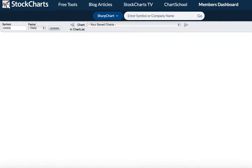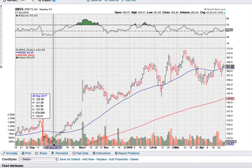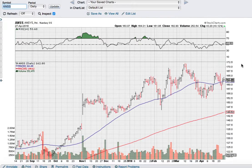ANSS. That was the entry point down there, and so very nicely up, and it's just chugging away higher, so that one's fine.